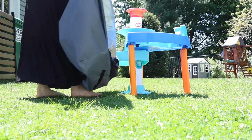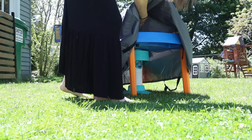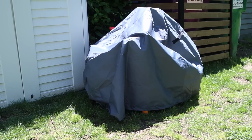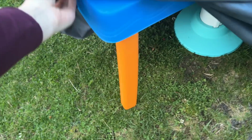Next up is a water table cover. I got this for the first time this year. I love water tables for my kids, but I always find by midsummer they just kind of get gross, they get disgusting, even if I'm good about drying it out and putting it in the garage. When I realized that you could just buy a cover for the water table, I was like, duh, this is such a smart solution. So at night I just throw the cover over the top of it really quick and it just keeps dirt and disgusting stuff from accumulating on my kids' water table.